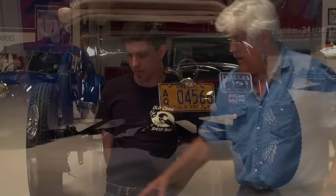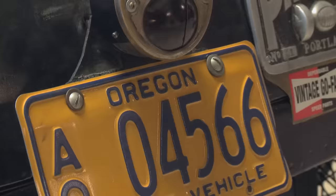Now tell me about this. This is your grandfather's car club? Yes. He was in the Pacers in the late 40s, which was a Portland club. And I put it on here because he passed away 14 years ago, so we never got to see this. This whole hot rodding thing was his bag, and I grew up with that. So this is kind of my tribute to him. He's the reason I'm here doing this. Everything I do is for him.